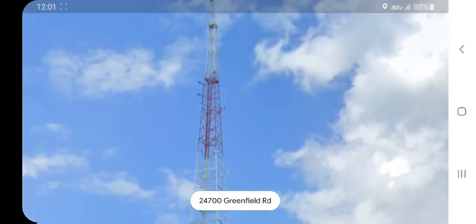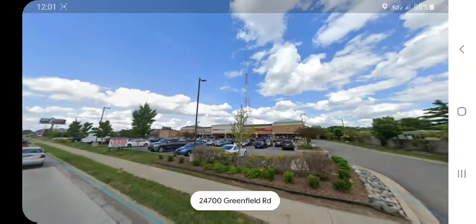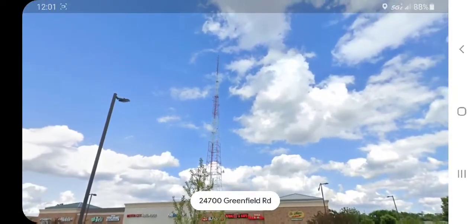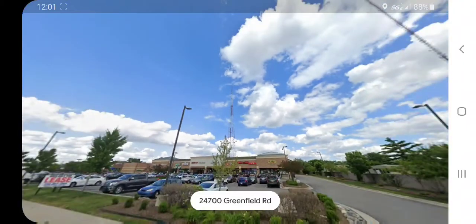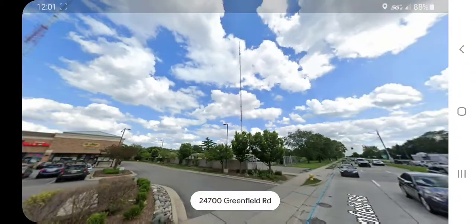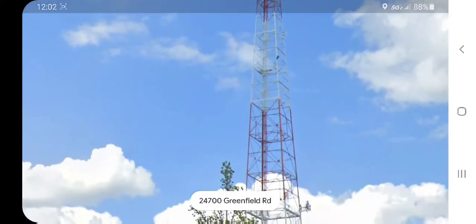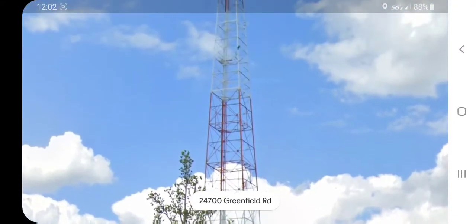Oh, and it's markerless as well. I'm pretty sure I can't find any markers anywhere. So yeah, they robbed this tower of its original beacons and markers and replaced it with this crap. Alright, back to the better stuff here. Oh, and this is also a red and white four-legged tower. That makes me even more mad.